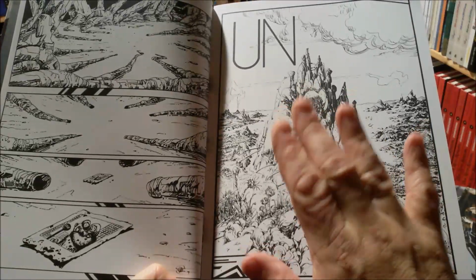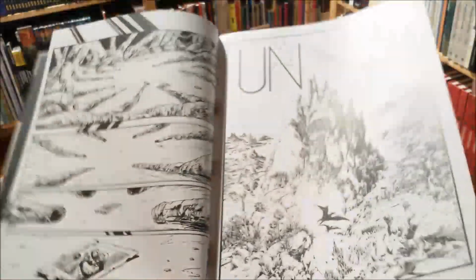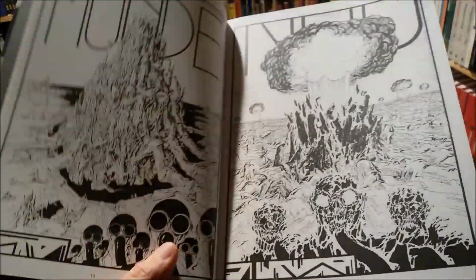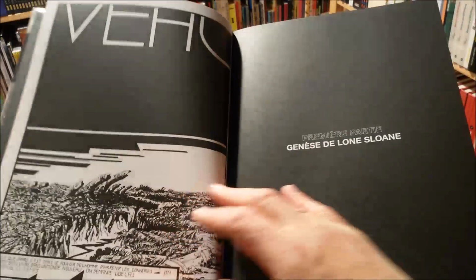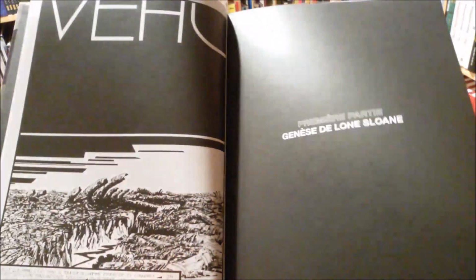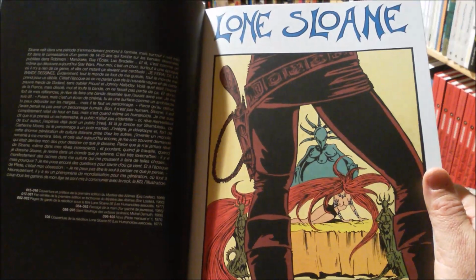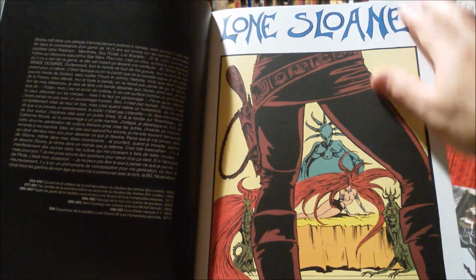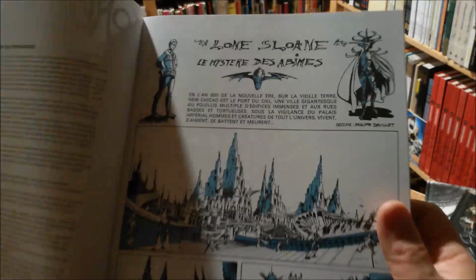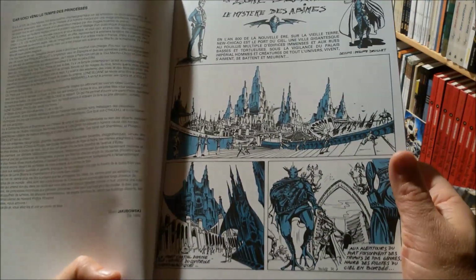This book collects a lot of very old stuff, a lot of pre-Métal Hurlant material, like this story here. And there are other stories that are from the early Métal Hurlant years. A lot of them not published, at least in English. But Lone Sloan 66 here, like the title suggests, is a very old pre-Métal Hurlant version of Lone Sloan. And there is some album publication out of this, but I couldn't get it.